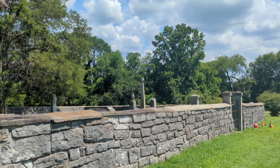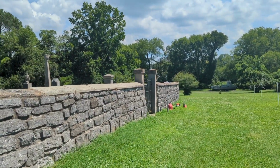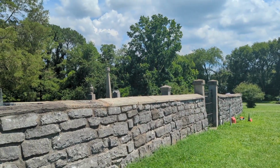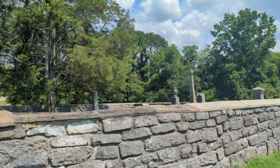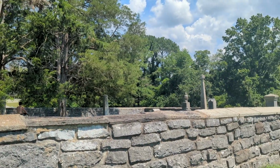But we're gonna go in here and find some graves, hopefully. There's actually a guy mowing in there right now, so I don't know if we can get in or not. We'll see.